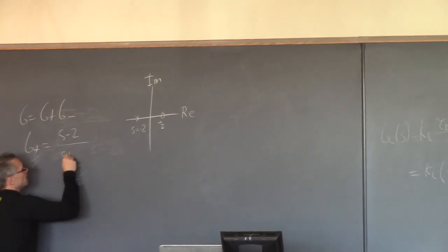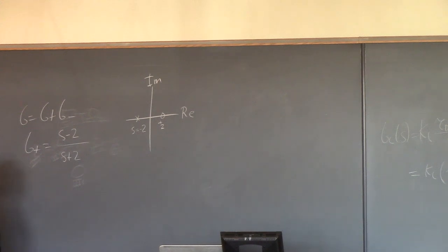That means just put S plus 2 here. Bottom line is if you have like 37 S minus 92, you'd put 37 S plus 92 in the denominator. It's not so hard. Okay.